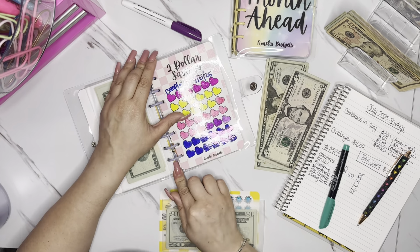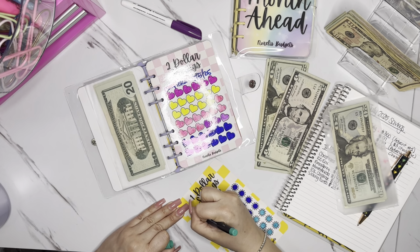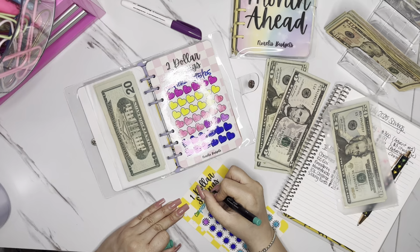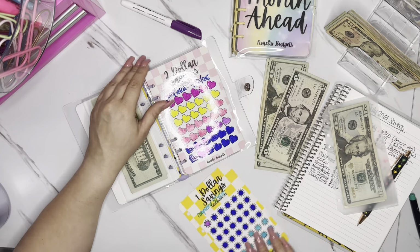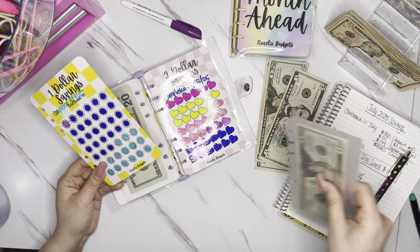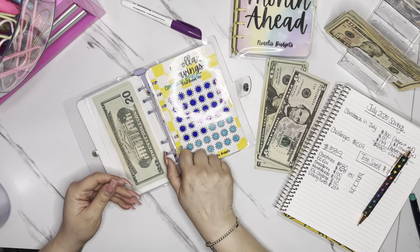So I'm gonna put this one over here. I'm gonna write completed 8, 4, yeah, 25. So you guys, I only have $1, $5, and $10 left. I have 3 challenges left to finish this book, and I'd have saved my $1,000 for emergency.